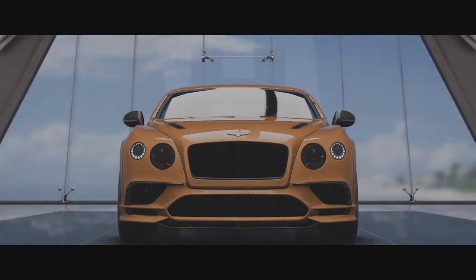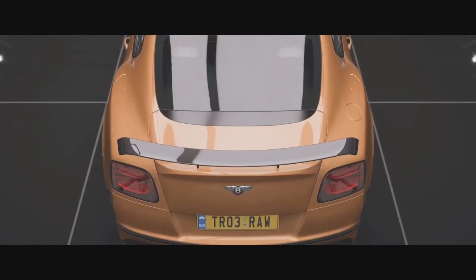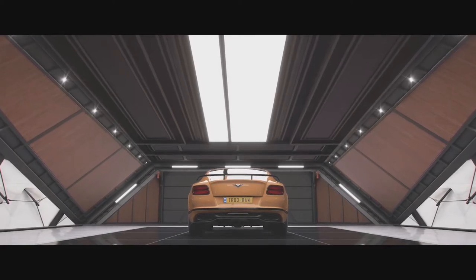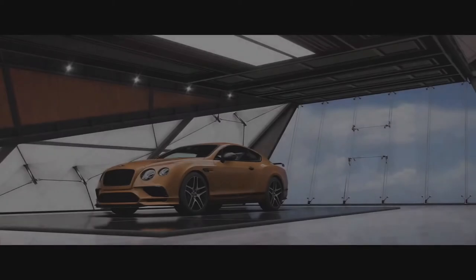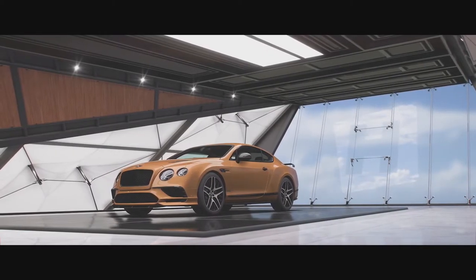And another vehicle I have had great success with as a road vehicle is this, the Bentley Continental Super Sport. This thing is an absolute on-road beast, and I'm hoping it's going to be equally as good off-road and possibly knock the Lamborghini off its first place.